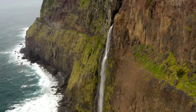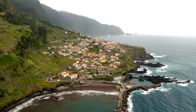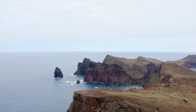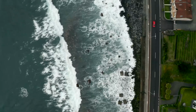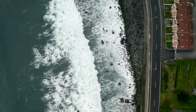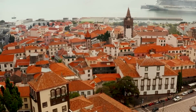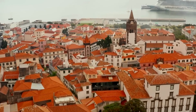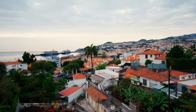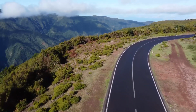It's been called the Hawaii of Europe, a hidden gem, a wellness escape, a hiker's paradise, a digital nomad hub. And somehow, it's all of those things, but also something entirely its own. In this video, we're diving into everything you need to know about Madeira, what to see, where to go, and why this island should be at the top of your travel list right now.